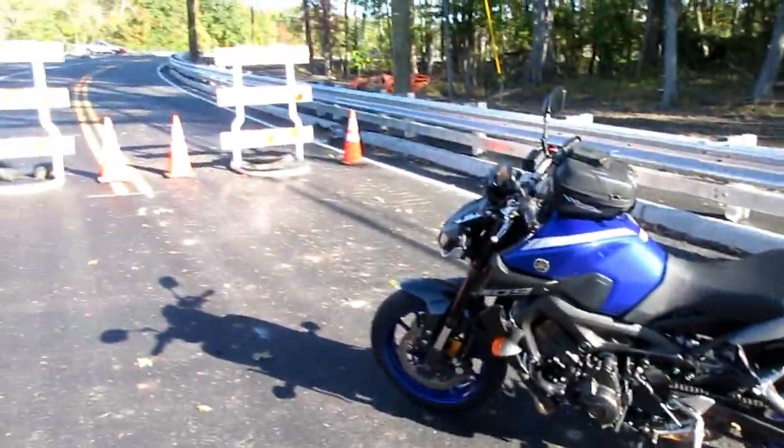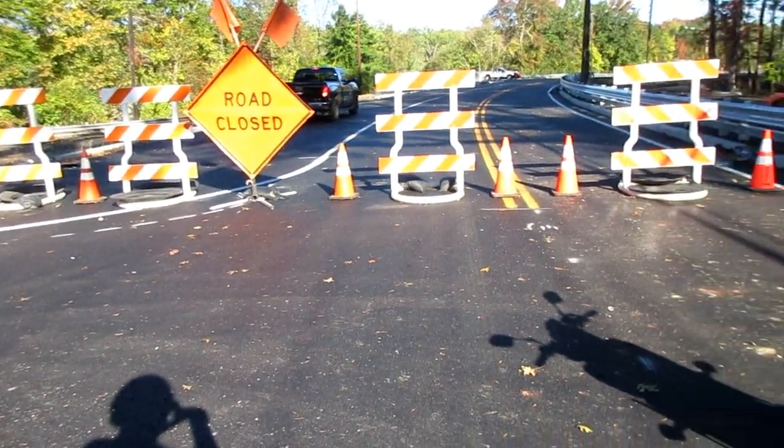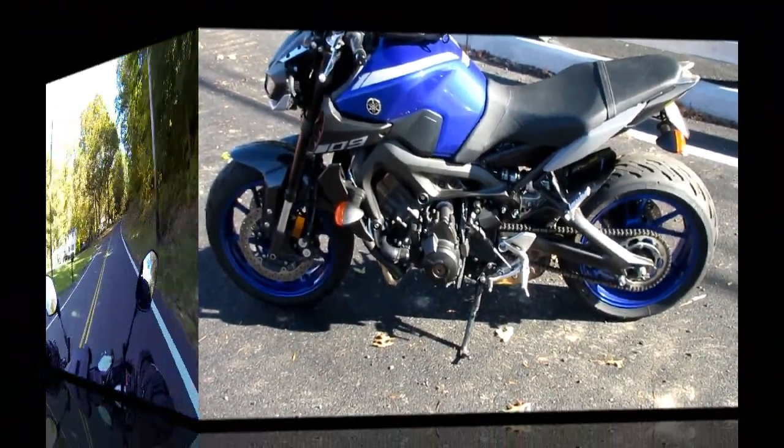Now there's just a ton of new paving going on up in this area. Just unbelievable amount of paving. Unreal. Pretty impressive stuff. We should have all new roads in a year or so.